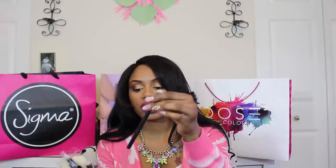I got this nice flat C460, and it's a nice blending brush where you really want to be precise, like an outer V type of corner brush with some color. So I got that one.